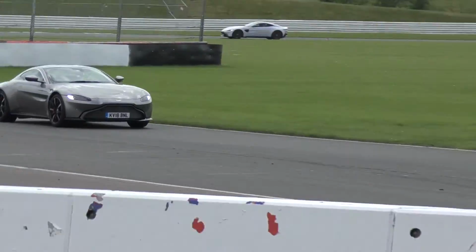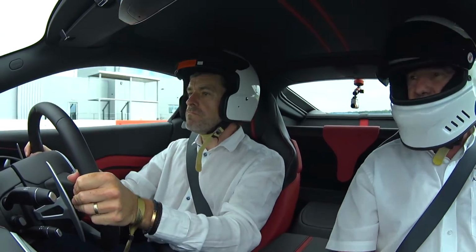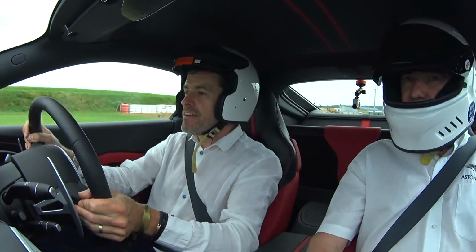You've got to be so patient. It's got torque vectoring which will interfere, so brake, stay in fourth. Off the brakes, just flick flat through. That's it. That corner's my favourite.